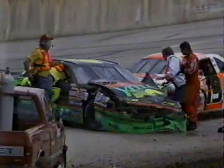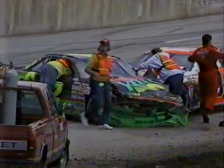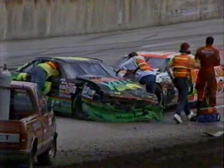There's only 21 cars of the 38 that made it back to the start-finish line, so there's probably at least 17 cars. There's Chad Little. Chad Little is out of his car. That's Kyle Petty's number 42. I don't think he is out of the car yet. We saw Kyle's hand come up out of the car. Meanwhile, I guess they are going to red flag the race. Well, I don't know. The yellow is still out, but they are leading him down pit road instead of on the racetrack.